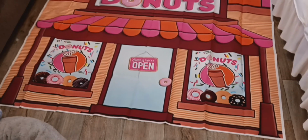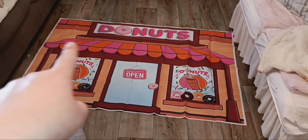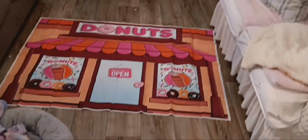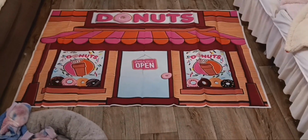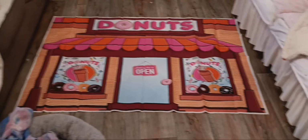So this is cloth and it goes on your wall. But the reason I bought it was to put it on my barn doors, to hang it on either side, and it would just hang down and you would see the donut sign and, what's that called? The thing that goes over the door. And then you'd see these two sides, but it's not the size that I thought I ordered, but maybe it's my mistake and I did wrong. If I did, it's okay. Because I ordered a pastel bakery and I really only need one, not two. So if that's the case, I'll return this, get my money back.